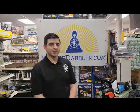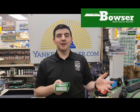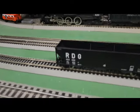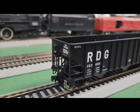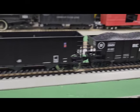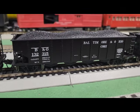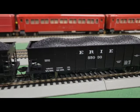While we continue our Unsolved Train Mysteries episode, we are going to show you some new items that hopefully will find their way into your layout. We're going to start with some Bowser cars. Here we get a whole bunch of different hoppers in the most colorful, striking paint schemes I can imagine. Check out all these wonderful black and white colors. This is a 100-ton 4-bay hopper, the Reading. And then I have four H5 4-bay hoppers here: the Bethlehem Mines, the Baltimore and Ohio, the Penn Central, and of course the Erie.